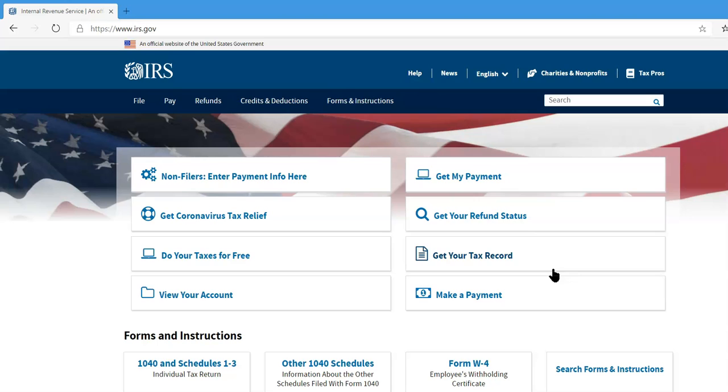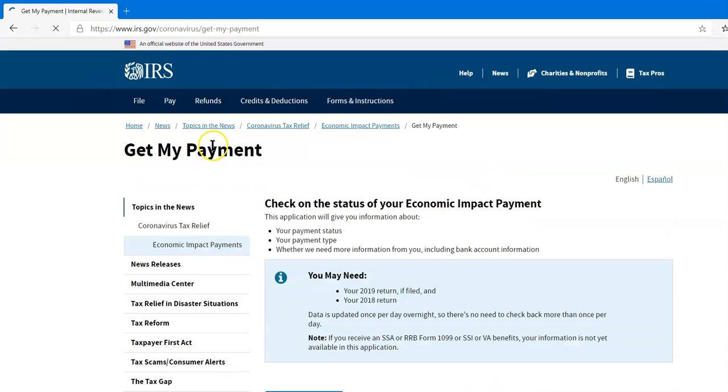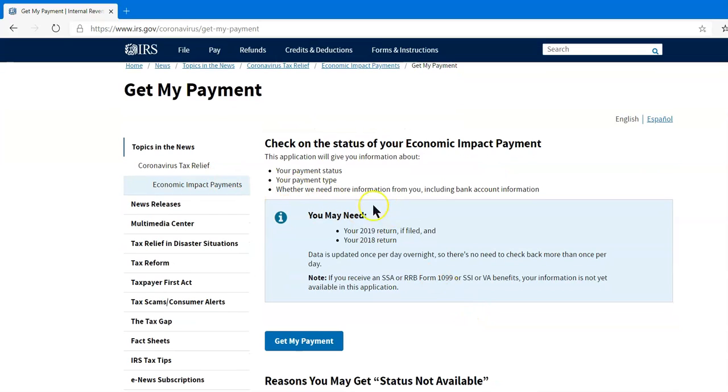Okay, so you're going to come to irs.gov. You're going to click Get My Payment. One thing I want to explain, you see it saying here you may need your 2019 return if filed and your 2018 return.